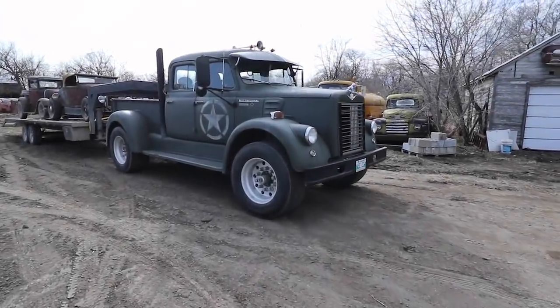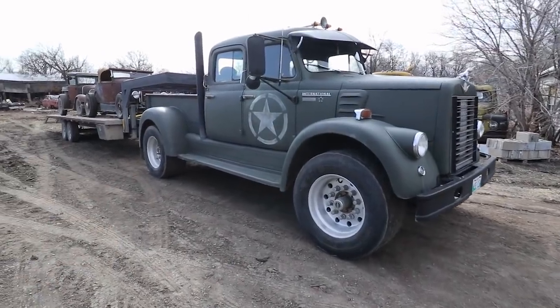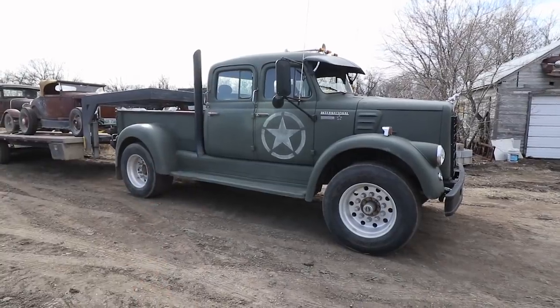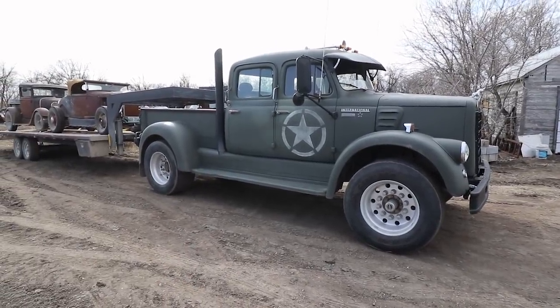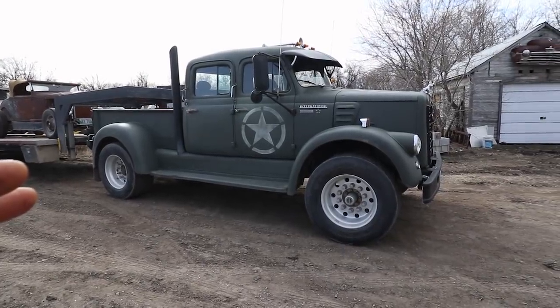Well, this is going to be my entry into Deboss Garage's International Car Show. I'm going to enter my International crew cab. It's the truck I made. It's a couple trucks all smashed together.